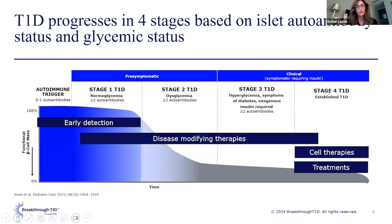In stage 2, there is a more advanced stage. That's where the immune system has already targeted some of the beta cells, and there's sometimes an inability to maintain glucose levels. There's no need for insulin, but in order to identify what we call dysglycemia, it requires a test. So stage 2 is the presence of antibodies and what we call starting dysglycemia, but there's no insulin dependence. And stage 4, I think it's long-standing, is where we're focusing on cell therapies and treatment, where there's full lack of insulin and we need to replace it.